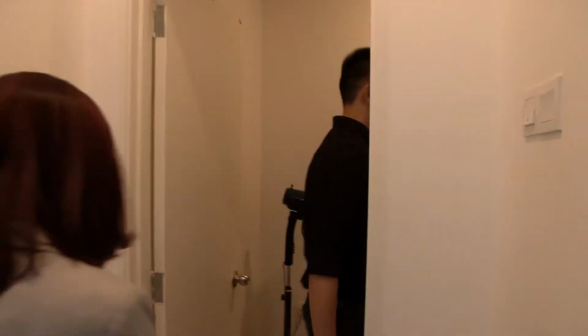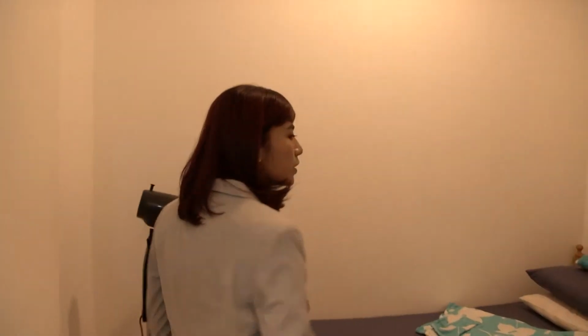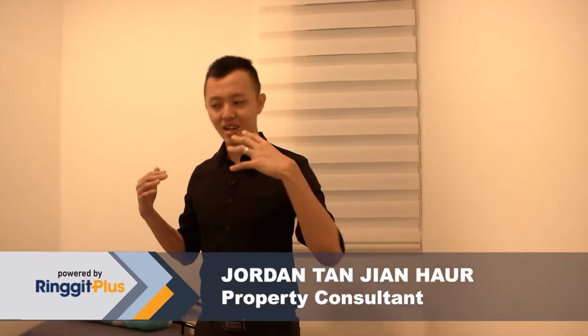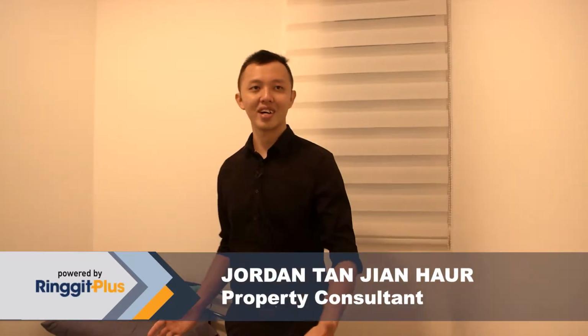Okay, so tell us about this room. Is this one of the bedrooms? Yeah. Okay, technically and officially speaking, this is not a bedroom. This is a utility room, it's a maid's room. But if you were to ask me, I love to put a single bed here. I can always have my friends to stay over, my sister or brother.